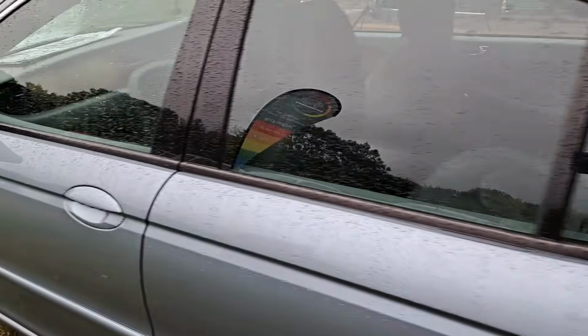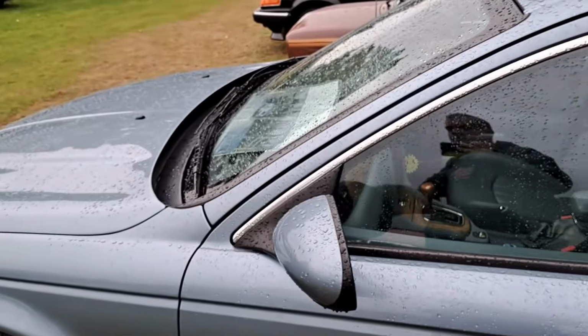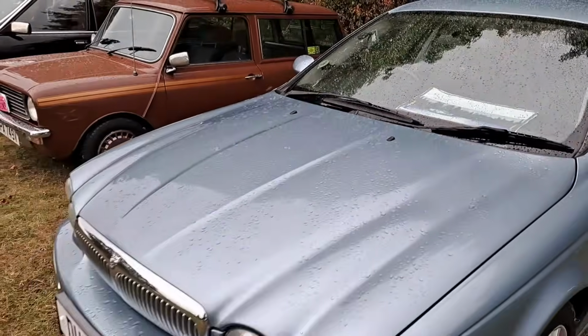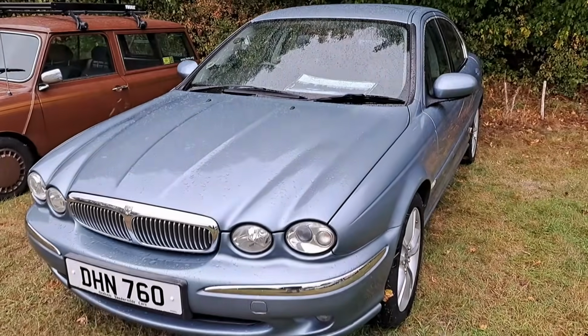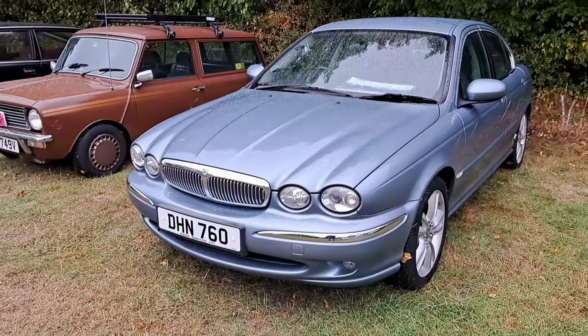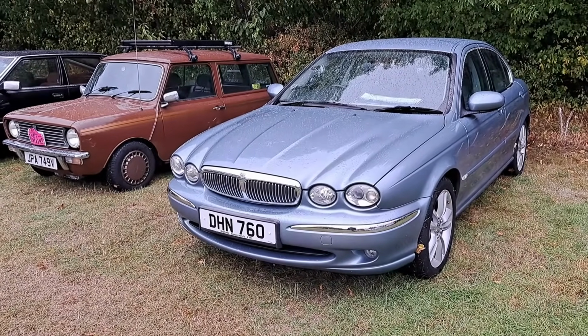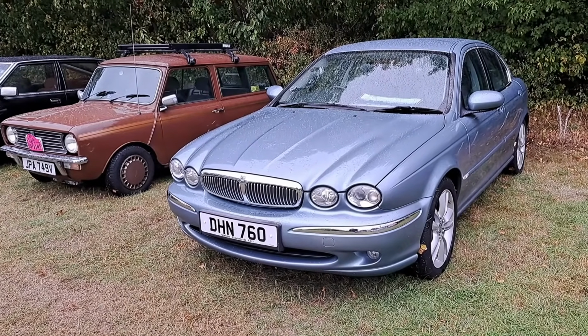But the cells are okay. Very nice. I drove one of these many years ago. It was a 2-litre V6, it was, of 2002, in this colour. Probably, I don't know if values have changed since then, really, might have done.